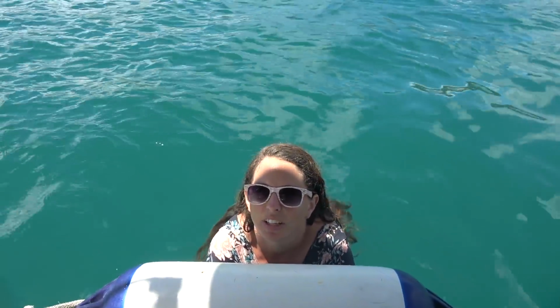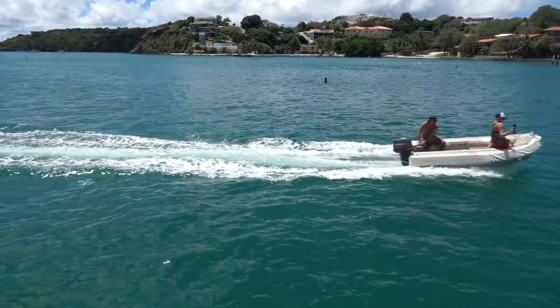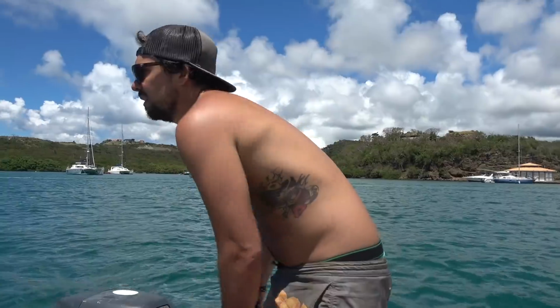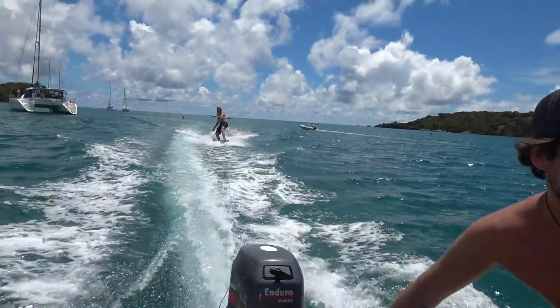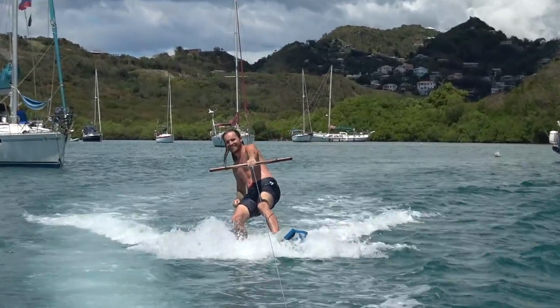It's about noon right now, and we're leaving for the airport in I think about 2 hours. And for our last Caribbean hurrah before we leave, we're gonna go wakeboarding. We did a couple of laps around the anchorage, and soon it was time to say our final goodbyes.